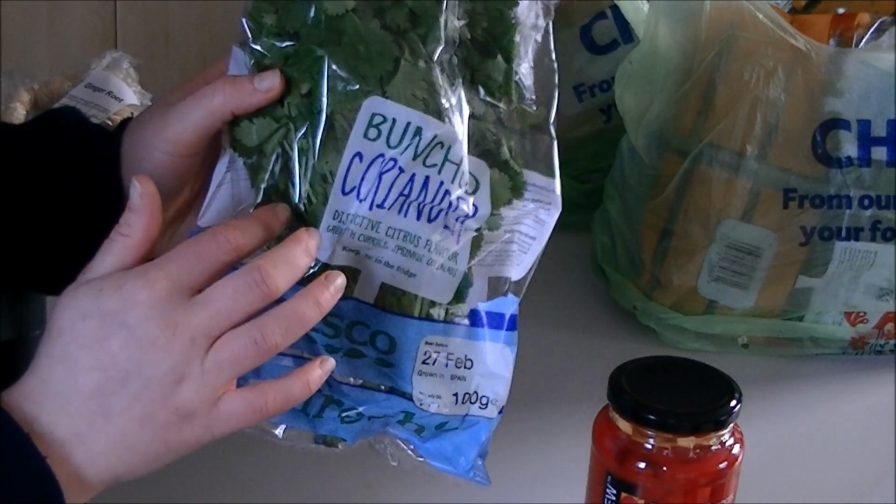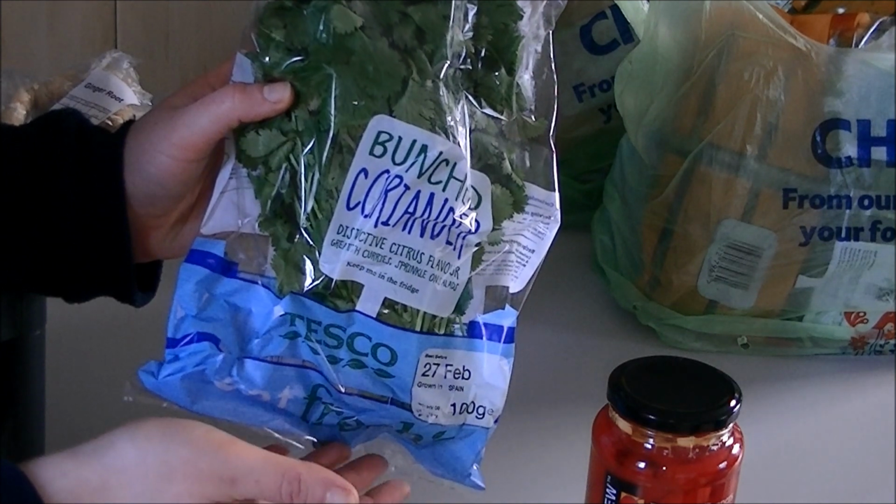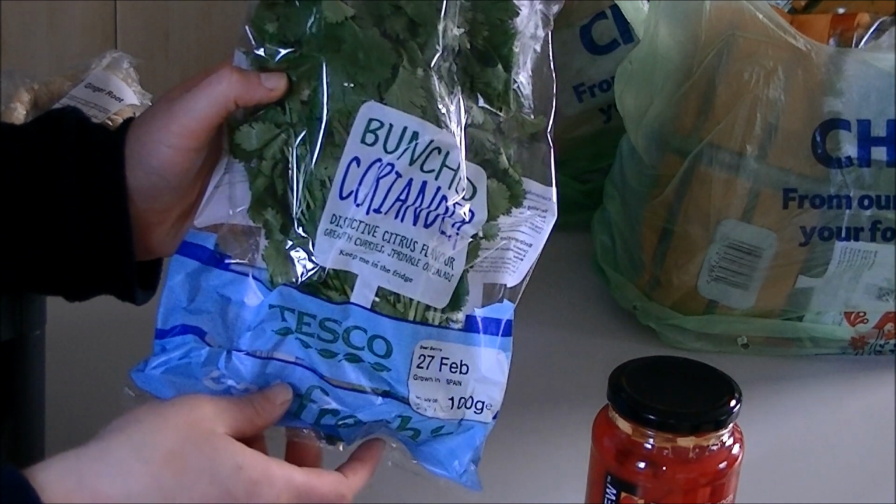Now this needs taken out of the plastic bag and put in the fridge. If you leave it in the plastic bag, it sweats and it wilts so quickly. It's best to get it out of the plastic as quickly as possible.